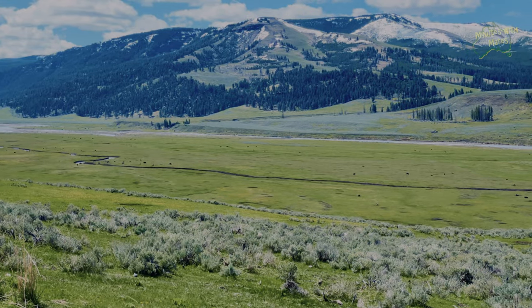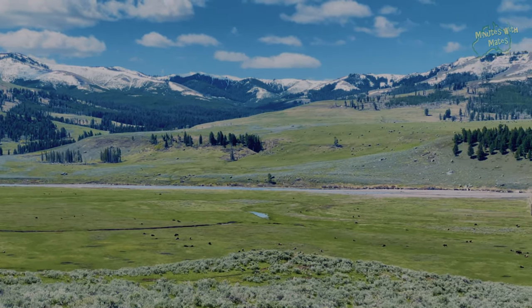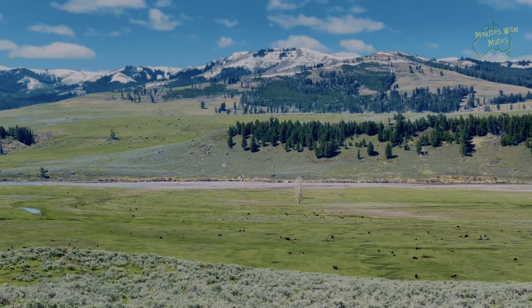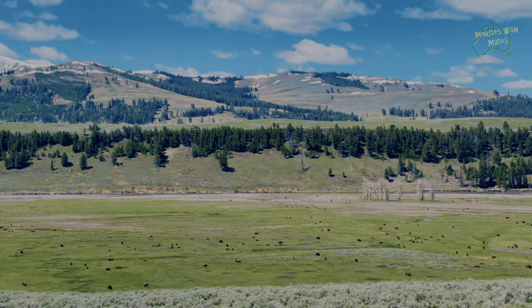And in the distance, we saw a large herd of bison in the valley below. Being so far from the road, the bison looked like dots on the plains. It was amazing to see the vast open space filled with so many bison.